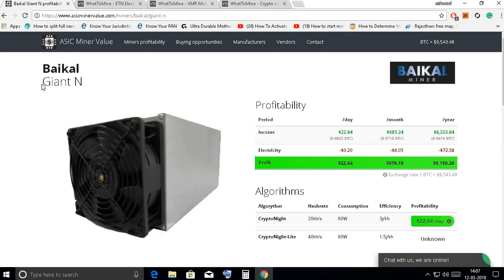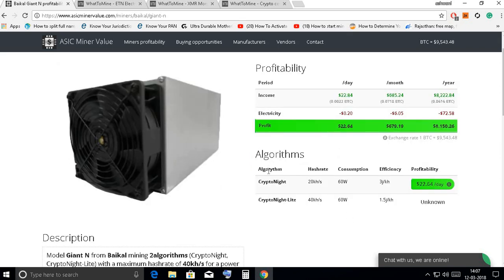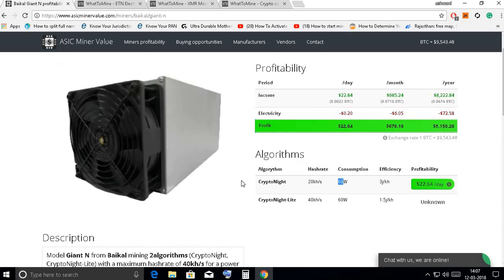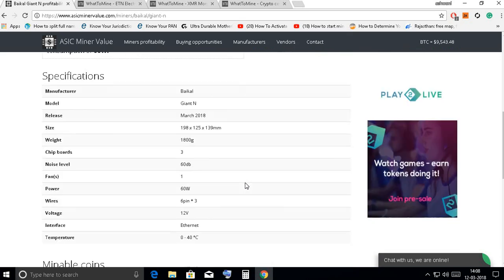This Baikal Giant N works on two algorithms, which are Cryptonight and Cryptonight Lite. The hash rate it gives us is 20 kilohashes, and the power consumption is really low, just 60 watts. Nowadays there are LEDs and all, but 60 watts is like a light bulb, nothing much, considering the consumption we see in other miners: 700 watts, 800, 1800, very high. If you compare with the S9, yes, that is very high power consumption, and here the power consumption is very low.